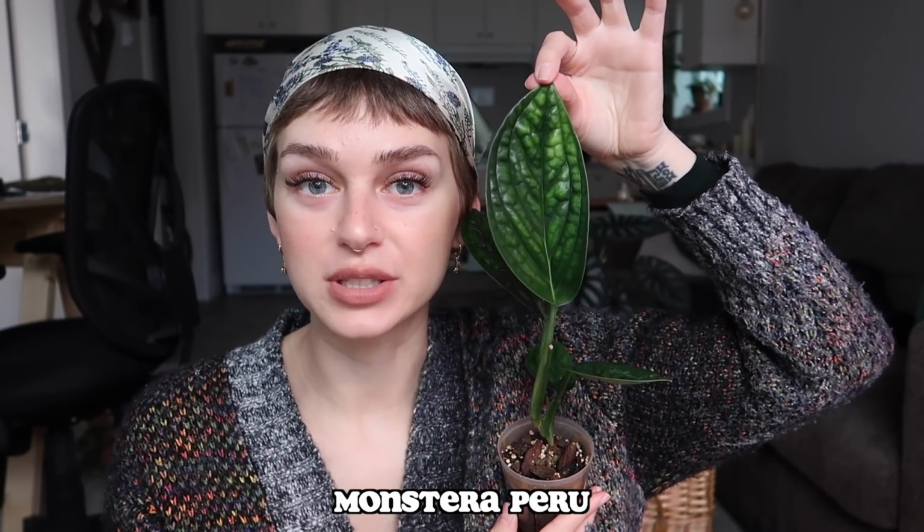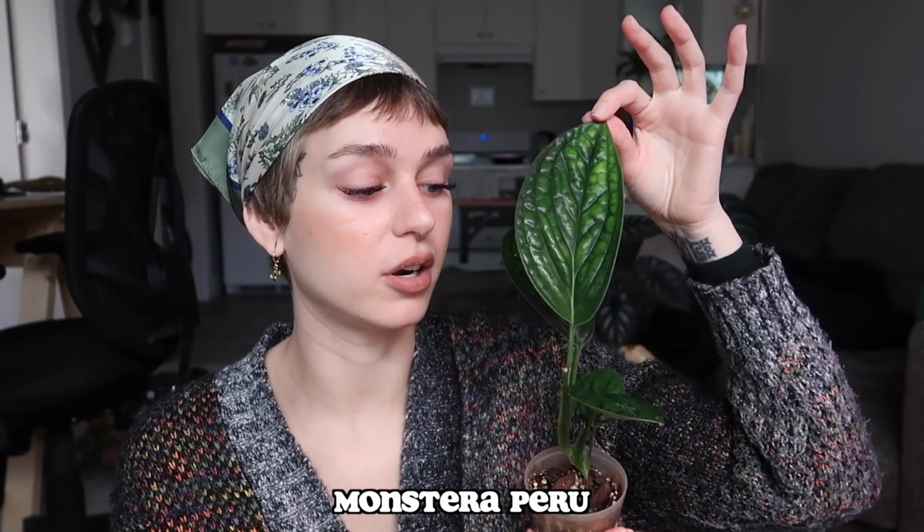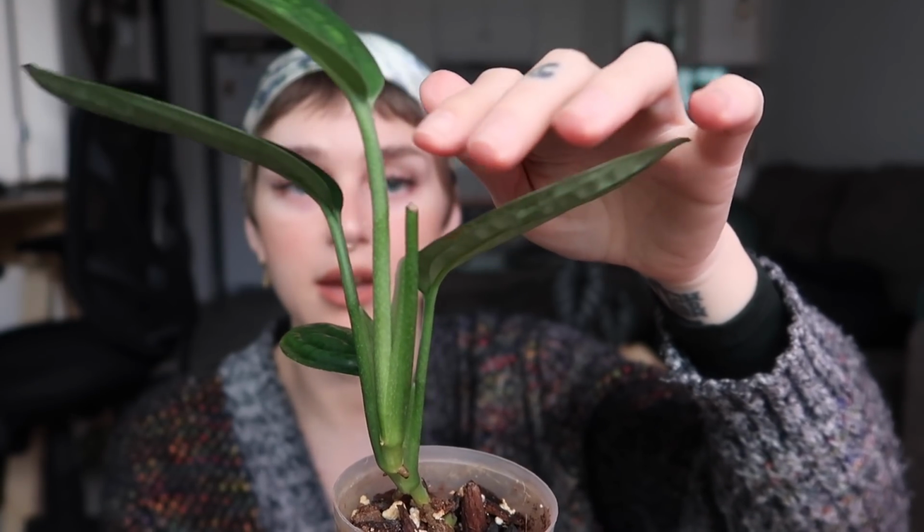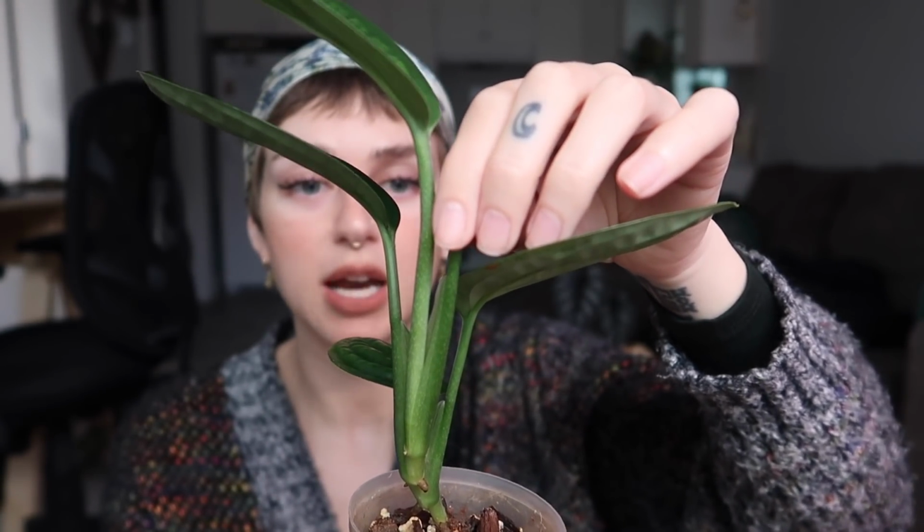Like, first of all, it's massive. This is the biggest leaf I've ever gotten on a Monstera Peru before. And the reason that I was so impressed with this leaf is because I had to cut off the last leaf. If you can see here, it's just like an empty thing. I had to cut off this leaf because of pests.